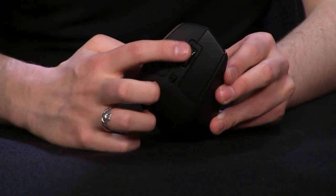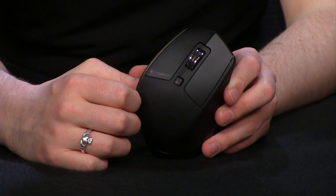First is the scroll wheel at the top. It has sort of a dynamic scroll where if you just scroll a little bit, you'll get the normal click that you expect. But if you scroll a lot, the mouse sort of unlocks the scroll wheel so that it can glide fluently. We've seen this in other mice where you can toggle between, but this is a dynamic sort of switch without you doing anything, and it's really, really nice.